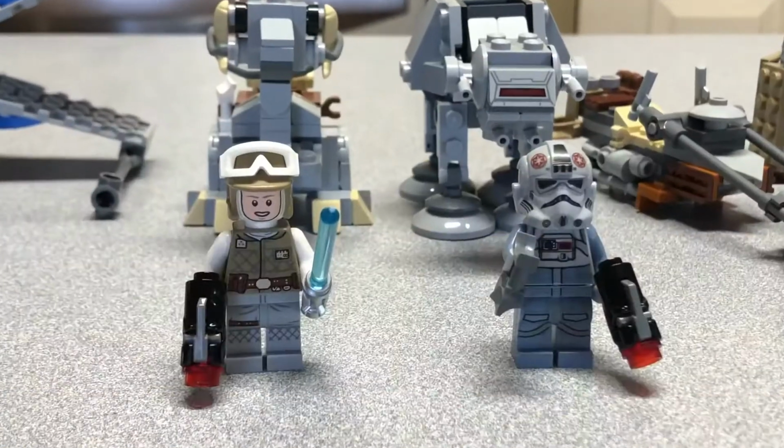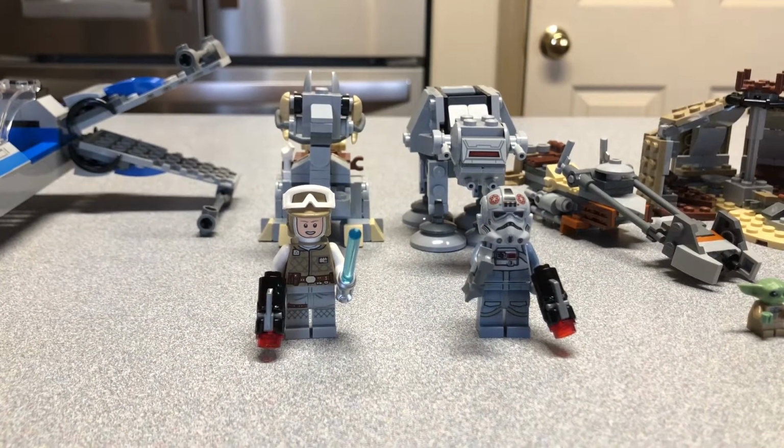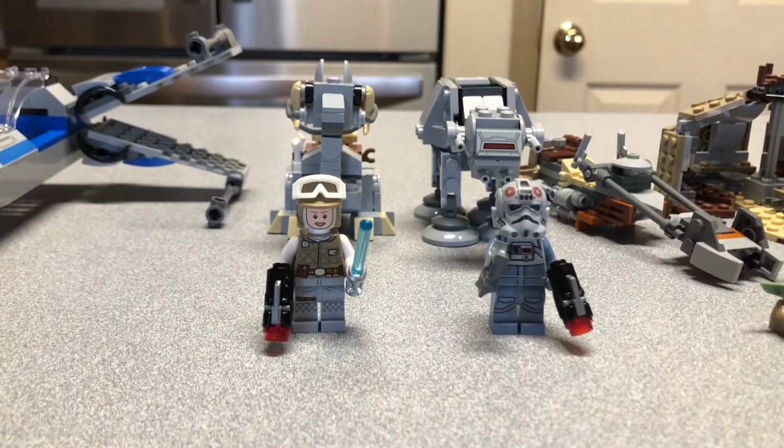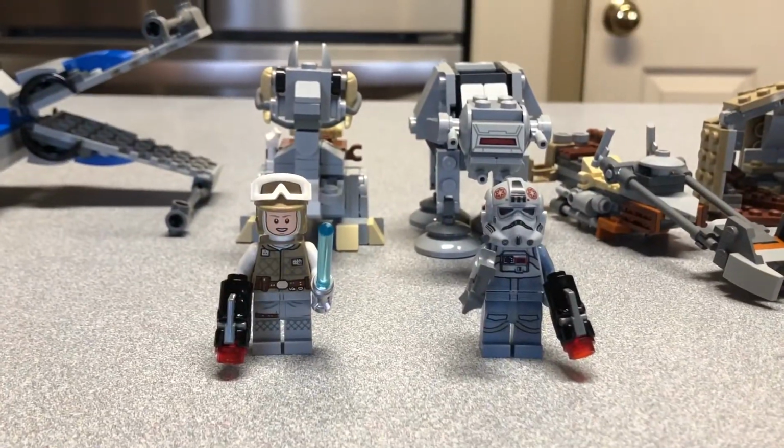But I do think that this is the 2nd best playability because of that conflict, and that's why it's at 2nd place. Coming in at 3rd place, I'm actually going to go with the other Microfighters, the AT-AT versus the Tauntaun, because you have a conflict there, and you can have those guys duke it out. They each have stud shooters, so they can each shoot, and that's a cool playability in and of itself.